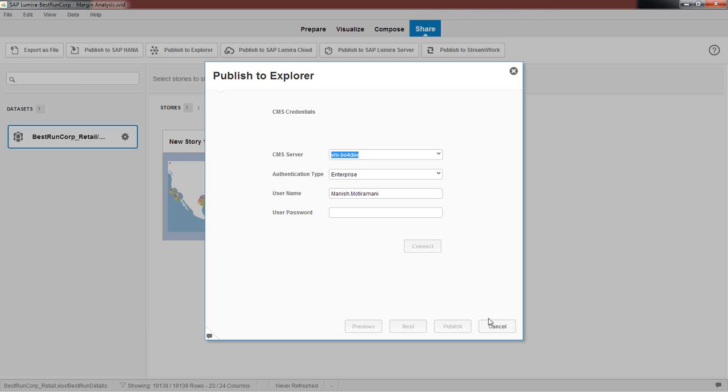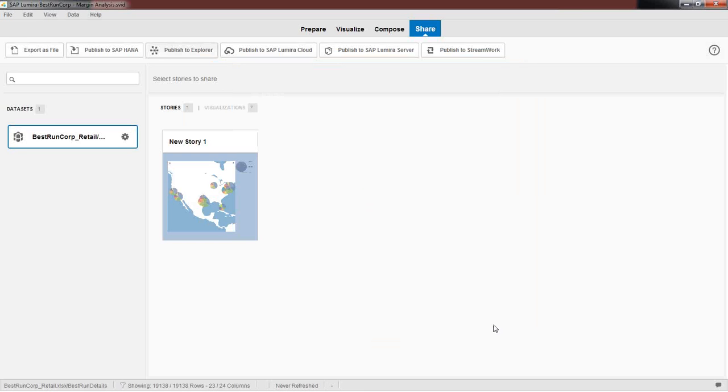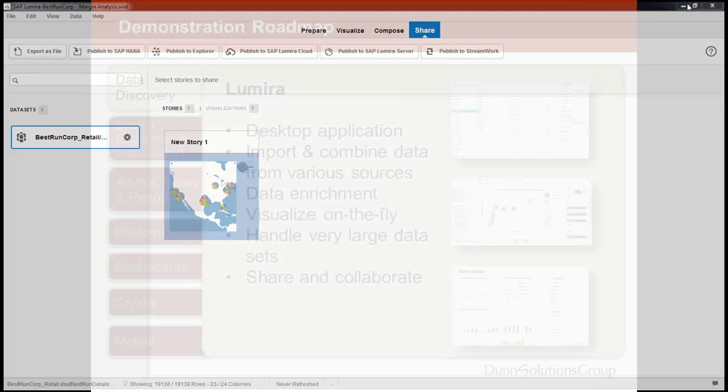I already, by the way, saved a visualization, and I can show that to you on the platform here. So let's get a quick recap of what this tool could do for an analyst.